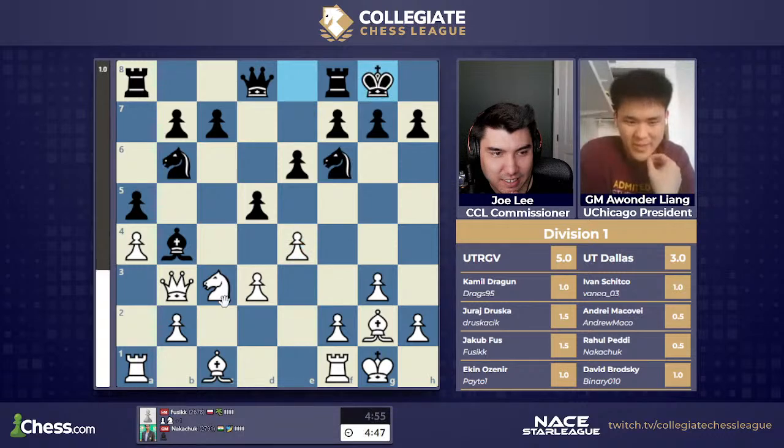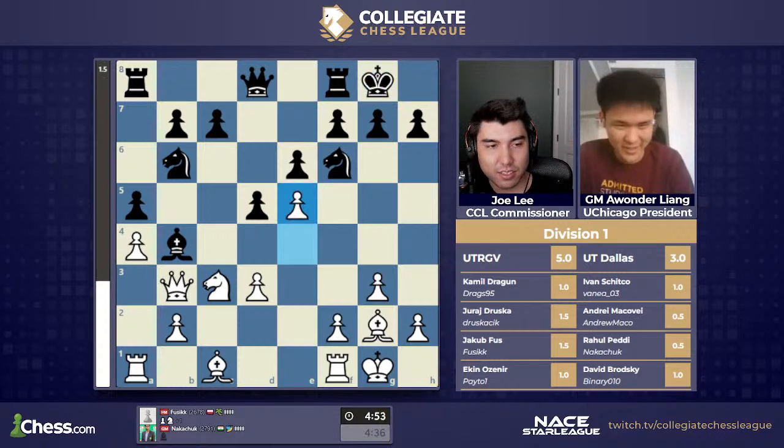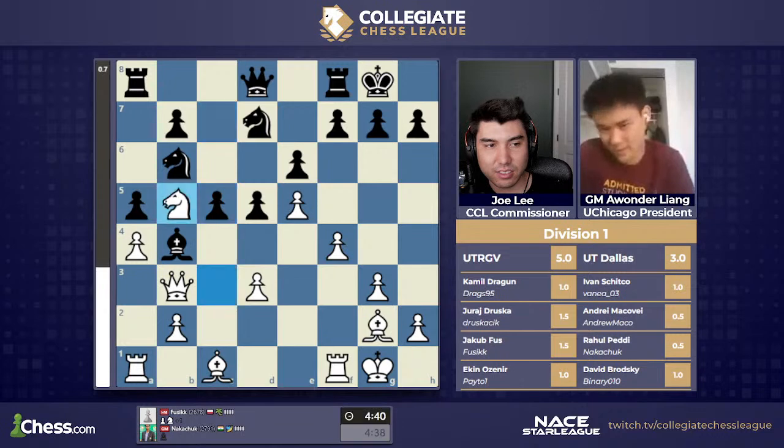I think he's probably just winging it. I remember in my game against Raul, we also played the reverse King's Indian attack, and we got a very similar structure, but he actually had an extra pawn there. So not too sure how this game is going to go, but it's definitely very risky play from White. Probably he feels that he's down in the match and he really just needs to go for it. But that can be a risky strategy, because UTRGV only needs 3 points to get 8 and 3.5 to win, right? So every point here really costs a lot.